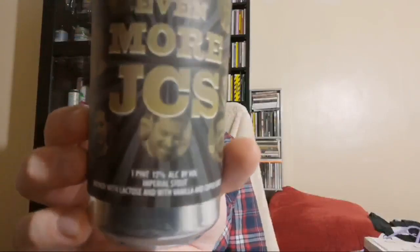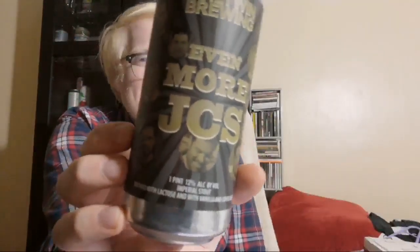What the fuck? That's a mystery beer? I think that beer alone puts the whole collective of the beers that I gave to Rob to absolute shame. Well, I pretty much got the style and adjuncts correct. It is kind of Danish. Yeah, even more JCS. Imperial Stout brewed with lactose and with vanilla and coffee added.